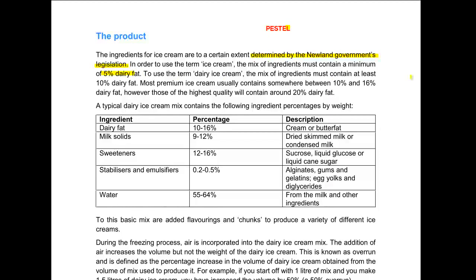Okay, and just glancing at the table below here, we can see that for the company, there are 5 main ingredients, and so dairy fat is one of the major ingredients in making ice cream. So to call it ice cream, it needs to be 5% dairy fat. To use the term dairy ice cream, the mix of ingredients must contain at least 10% dairy fat.